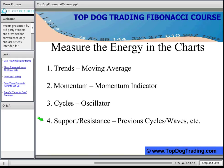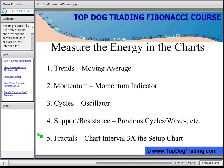The fourth energy is support resistance. This is the energy where your Fibonacci comes in. All this talk about Fibonacci, most of the price techniques we've been using, come in under the category of this fourth energy, support resistance. The only exception is, as I said, the Fibonacci time extensions, which actually hit on cycles. They go into the energy of cycles. And then the Fibonacci arcs cover both number 3 and 4, cycles and support resistance. So a very powerful tool. You get 2 for 1.